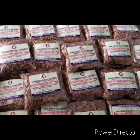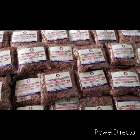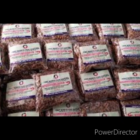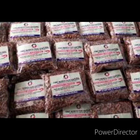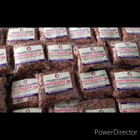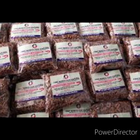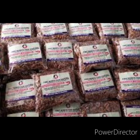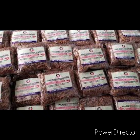Items needed for ground crayfish business. The main thing is crayfish, which is the important thing. The other things are nylon or container, sealing machine, weighing machine or container for measurement, source of power, light or generator, a big bowl, then stickers.